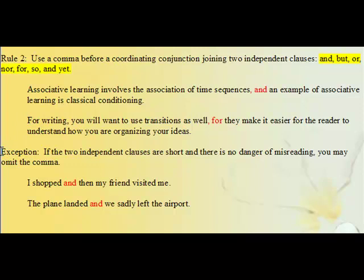Exception. If the two independent clauses are short and there is no danger of misreading, you may omit the comma. I shopped, and then my friend visited me. The plane landed, and we sadly left the airport.